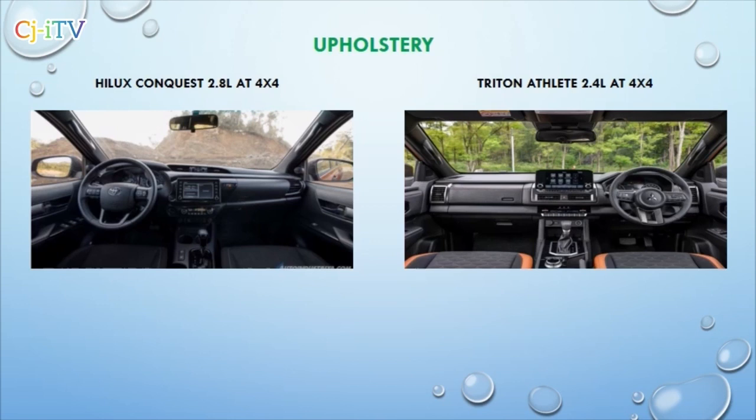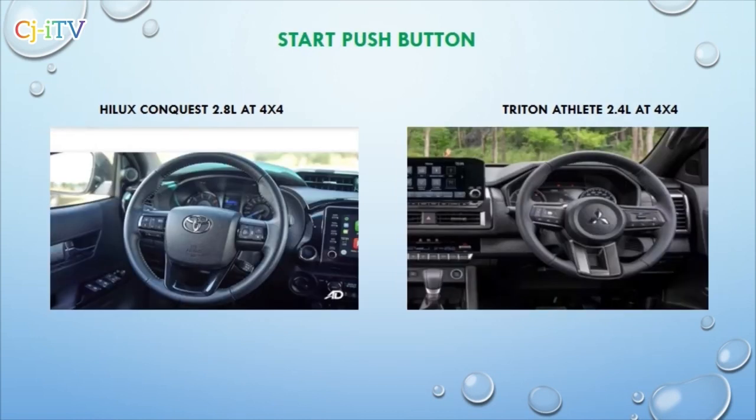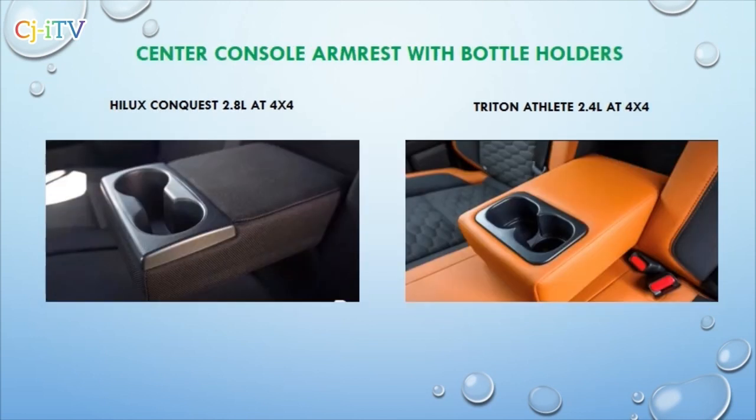So here, for push start button, of course yung Hilux Conquest naka-start stop push button na rin. Of course the Triton Athlete ganun din. So sa Hilux Conquest, the location of the push start button is on the right side, so nasa loob, no? And also I think it's right-handed pa guys, because this picture was taken dito sa Thailand, no? So we are expecting na ganun din yung push start button, nasa loob na siya. Compare natin sa previous model ay nasa bandang kaliwa. And of course we have here the center console armrest with bottle holders. So mayroon yung dalawang pickup, walang problema.